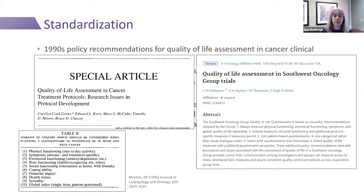In the 90s, there were a number of policy recommendations for how quality of life should be assessed in cancer clinical trials. On the left is a paper by Carolyn Gauthier on recommendations for protocol development. On the right is a paper by Carol Moinpour reporting on resolutions for the Southwest Oncology group, indicating what should be measured, specifically physical function, emotional function, symptoms, and a global quality of life score, as well as social function.